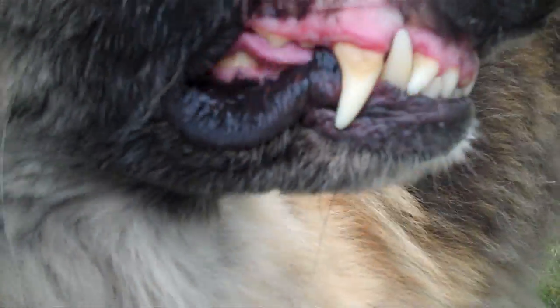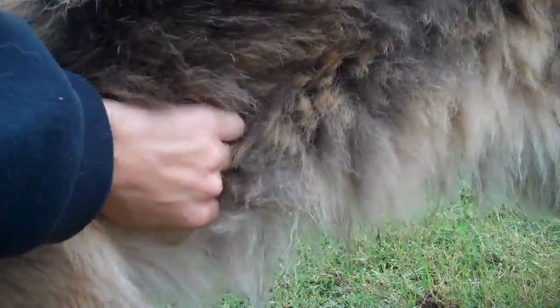His ears look really good. He let me look at his teeth, kind of yellow, tartarish. Wasn't really taken really good care of. Overall, pretty good condition. No open wounds or anything like that that I can see. He let me touch all over him. His paws are fine. Back legs. He is intact.